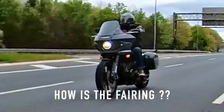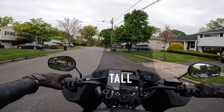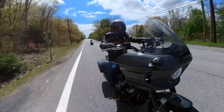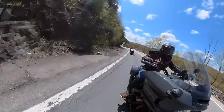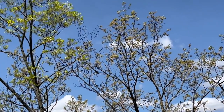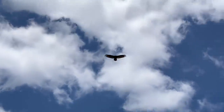Protection. How is the fairy? I do get to look through it. Not really, not on a normal ride, but just when I think about the windshield. Do I recommend the windshield? Over our heads, literally. Oh my God, look. Right over our heads.